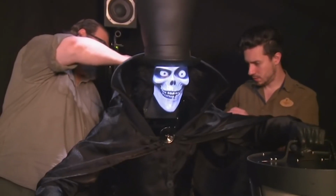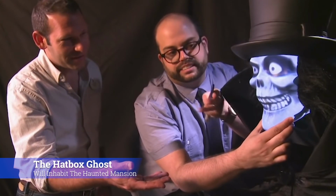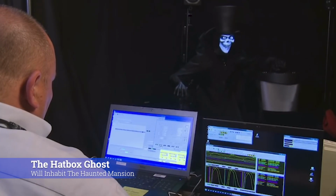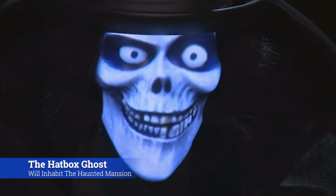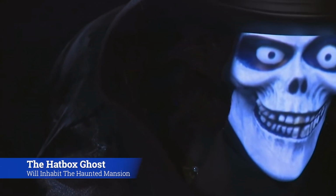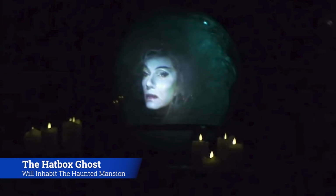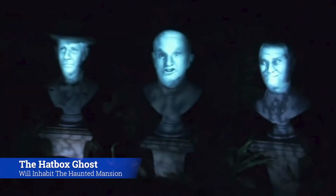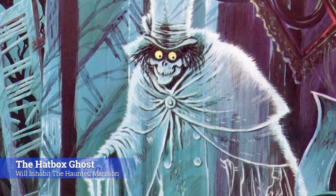Okay, so our next one is the Hatbox Ghost will inhabit the Haunted Mansion. Ooh, I'm really looking forward to this. Now, Disneyland in California already have this, and now Florida's getting it. It's going to be epic. I absolutely love the effect, and as you can see here in this video, you can see the guys actually building the effect. This is for California, but obviously it's going to be the same for Disney World.